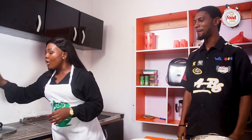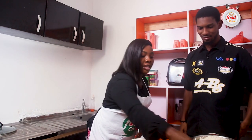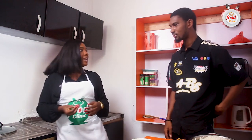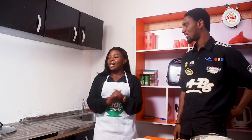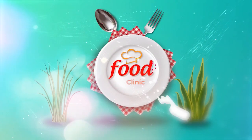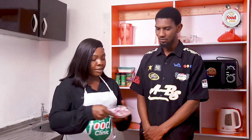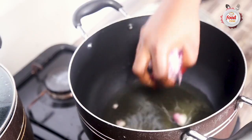So I think our oil is already hot, but let's test it. Let's put in a bit of onions. We didn't hear anything, so it's not yet hot. Once it's hot enough, once you put something inside, it makes that noise, and then we start cooking. Okay, so I think our oil is ready. So we're going in with our chopped onions right about now.